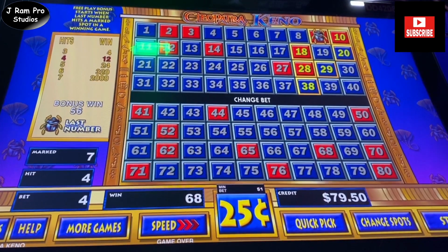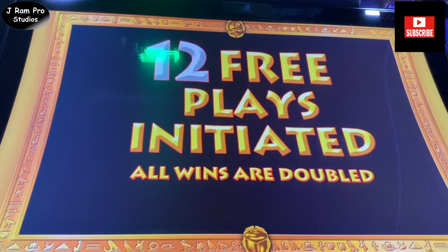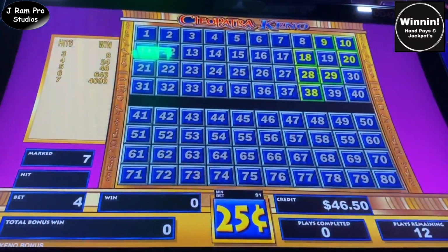Okay, after adding the 12, we are now at 79.50. Remember, we started with $40 that I threw in there. Let's go ahead on to the next Cleopatra bonus. Let's take a look and see how we do with that one. Okay, the Keno numbers are the same as the first bonus round. Let's see how we do this time.